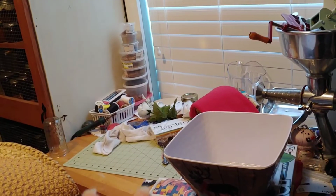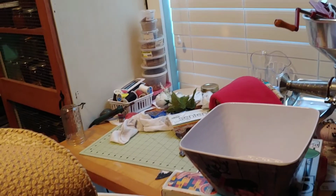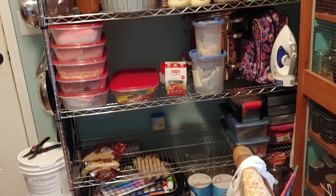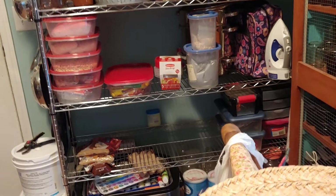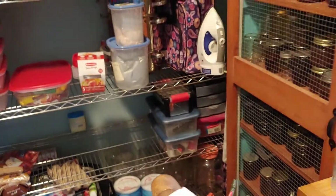First of all, I have moved all the flour, all the pantry stuff, all my bulk stuff off of this table. It's in the kitchen. I'll show you in just a minute. But I also cleared off those shelves, it's so echoey in here. I ended up keeping my craft stuff. I put it in my closet. I may take those and put them in my closet.